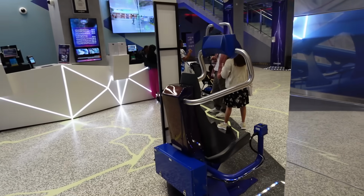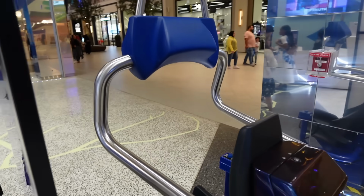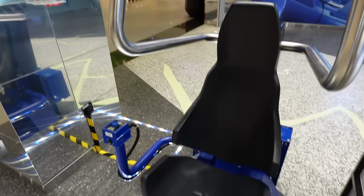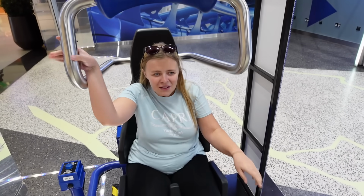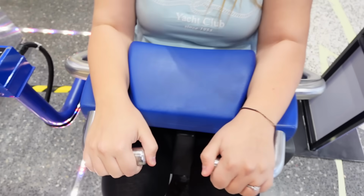There is a test seat just down here. Nice to see they've got one of those. I'll tell you what, Intamin, they do some amazing creations, don't they? There we go, Charlotte, you getting in? Into the test seat. Oh, fantastic. Don't you just love this design of Intamin now? Yeah. Oh, you're good to go.